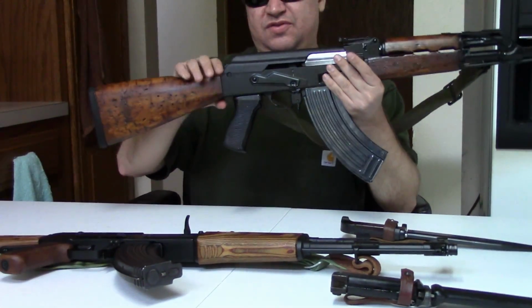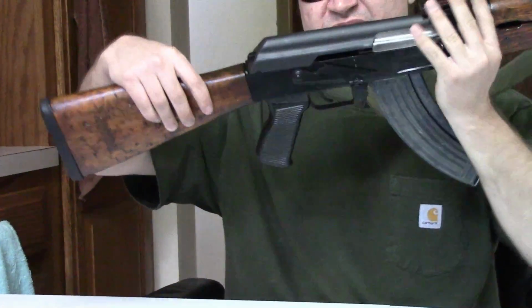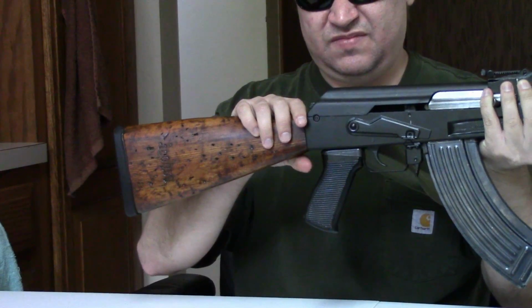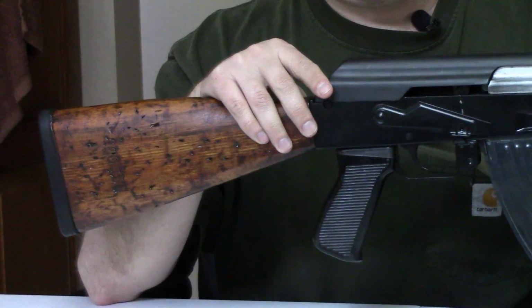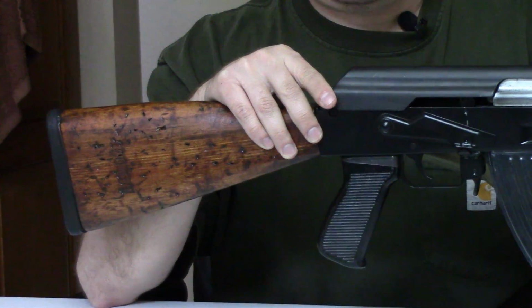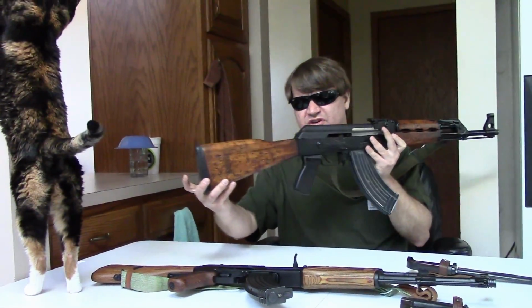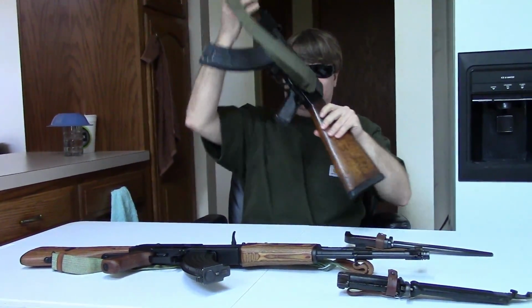Moving back, we have a major difference here. This buttstock does not have tangs. Rather, it goes into the receiver. There's a socket, not too dissimilar to an AK Type 2, although it is very different, but kind of the same principle. There's one long screw running all the way from the back all the way into the receiver, so there is no storage in this stock. Instead, we have a rubber recoil pad, again for helping launch grenades and keeping it comfy.